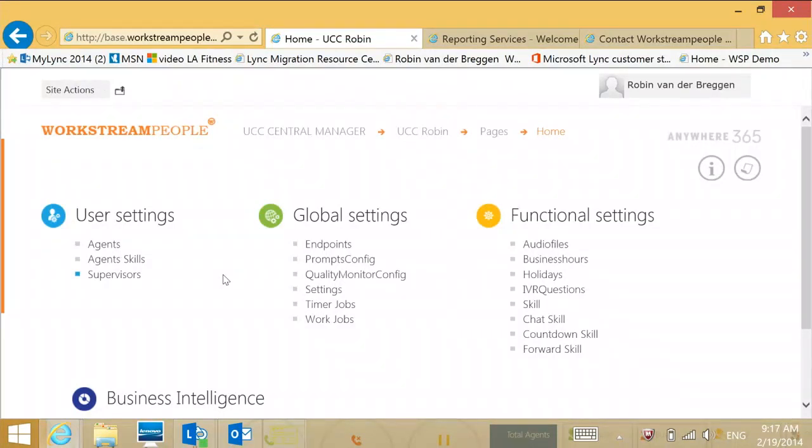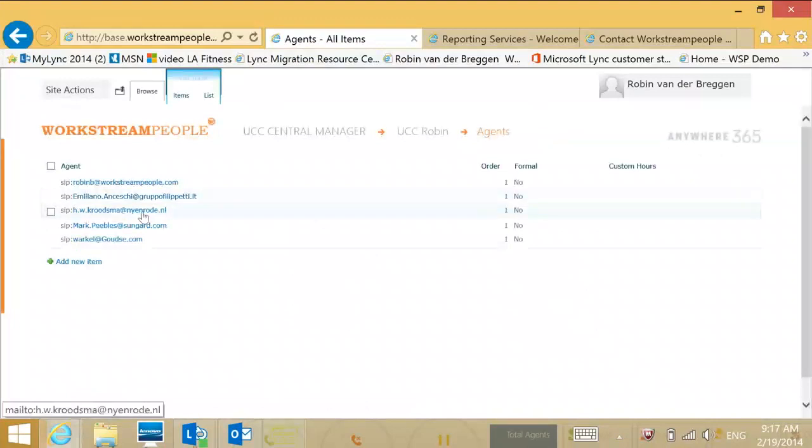So what you see here is a setup page. We use SharePoint for collaboration and setup of the UCC to organize all the settings within a UCC. So UCC, again, unified contact centers, where you can organize all the settings from agents to endpoints to IVR. All that is managed in this specific UCC. If you want to add agents, you just add the SIP addresses of the people involved. So we do not use Active Directory within Anywhere 365. You use SIP addresses to contact agents, so you add them on the basis of their SIP address.